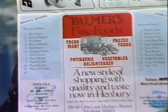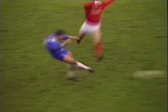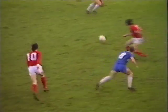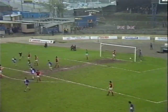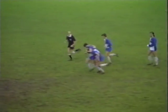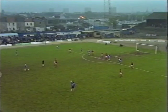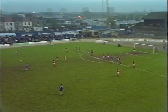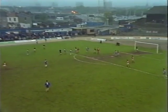It was the last time David Williams' name would appear in the team list, and victory over York would have been the perfect ending to his Rovers managerial career. He was soon in the action, and Gary Penrice gave Rovers just the start they wanted with a superb headed goal. That was his first in league football. The players all seemed to want to make sure Williams finished on a high note, setting him up for a number of famous long shots.